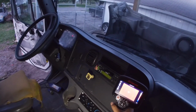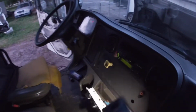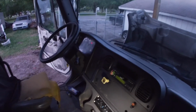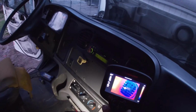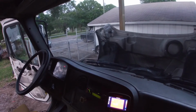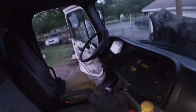So as you can see right now, it says it's 67. Right now here in Florida, it's about 72, 73. So that's kind of the only reason why it's actually this cold. The minute I change the unit, which I'm about to do right now, and put the other unit back on, the temperature starts dropping. 62. Over here, 61. 59, 58, 57. So now it's working properly after we switched the unit.